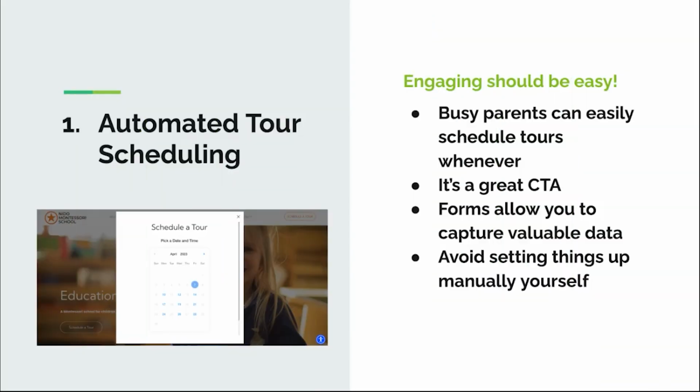First things first, the number one thing that we recommend that all school websites have is automated tour scheduling. Engaging should really be easy. Parents should be able to easily schedule a tour directly on your website without having to call or reach out to you. This is great for busy parents because they can schedule tours whenever. They don't have to adhere to working hours only.